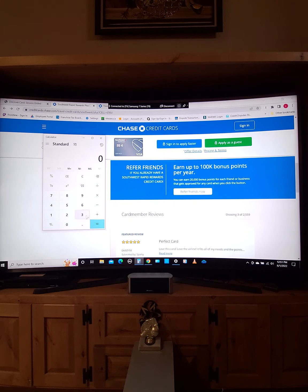If they choose the second option, which is receiving 40,000 points if they spend $1,000 in 3 months, you divide that by 100. That equals $400. So that is how you calculate across the board. It doesn't matter what credit card company you have.